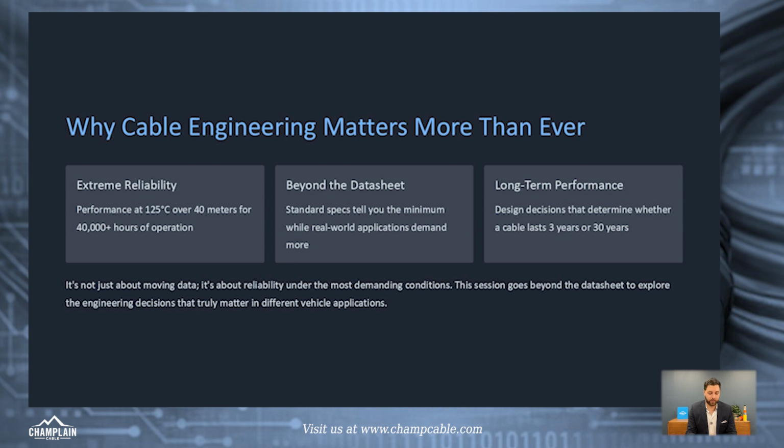Cable reliability goes far beyond data sheets and specifications. Commercial vehicle applications can require extremely long lengths at very high temperatures, as well as extremely long cable life. The reason for this is because many commercial vehicles require service life upwards of 30,000 to 40,000 hours. Design decisions made early determine long-term reliability. Our focus today is how engineering choices impact real-world performance.